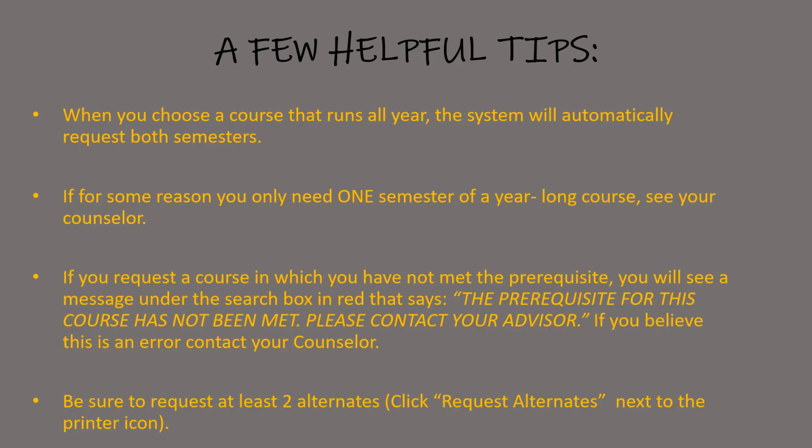As I mentioned, whenever you choose a course that runs all year, Skyward will automatically request both semesters. If for some reason you just need one semester of that course, please talk to your counselor or stop in the counseling office. And if you request a course in which you have not met prerequisites, as I said, it will not let you add that. So if you feel like that's an error, or maybe you're a student who transferred in and that's why Skyward isn't indicating that you completed that prerequisite, stop in the counseling office.